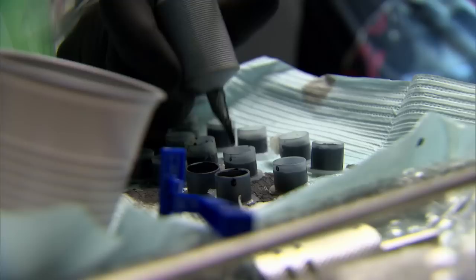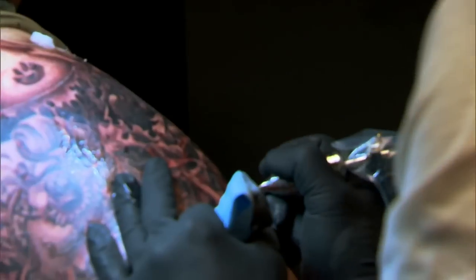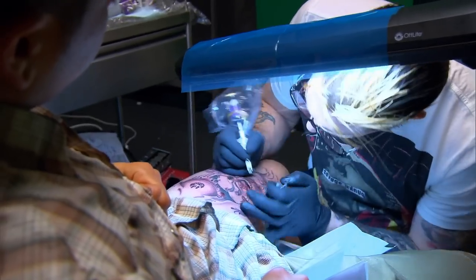Imagine it is a fun day. I'm having a lot of fun. I'm playing with different dimensions and textures, but my canvas keeps getting redder and redder. His skin seems to be taking less of the ink. I have to make darker choices here.